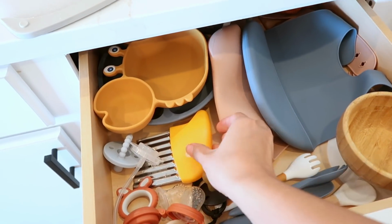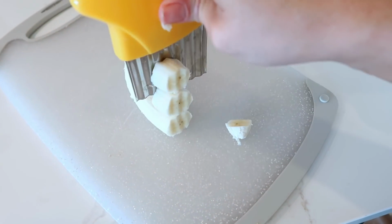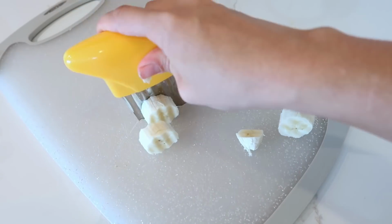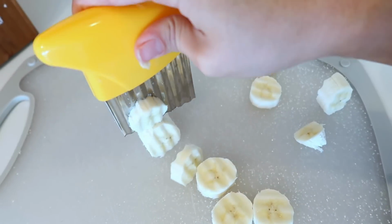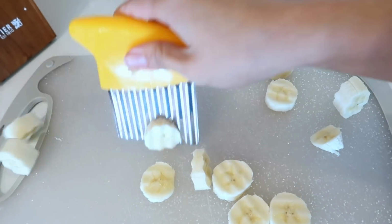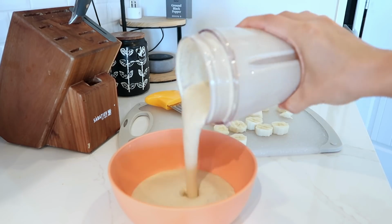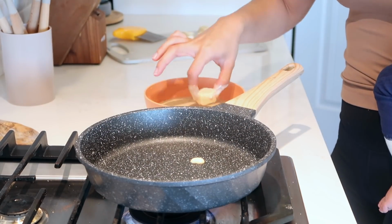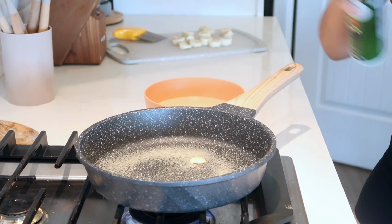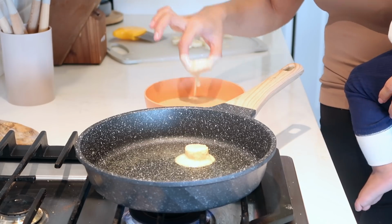So I usually just make them like regular pancakes, but today I wanted to try kind of a new recipe and use bananas. So you guys will see that I'm going to be dipping the bananas into the pancake batter and then frying them. And here I almost forgot to spray my pan with cooking oil, so I'm just using olive oil.